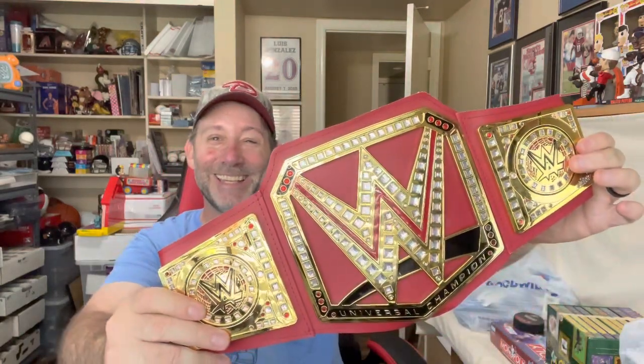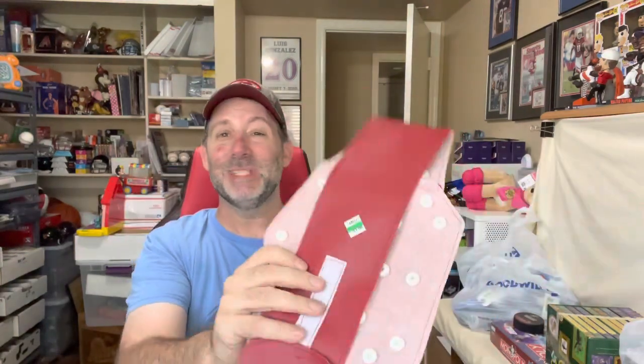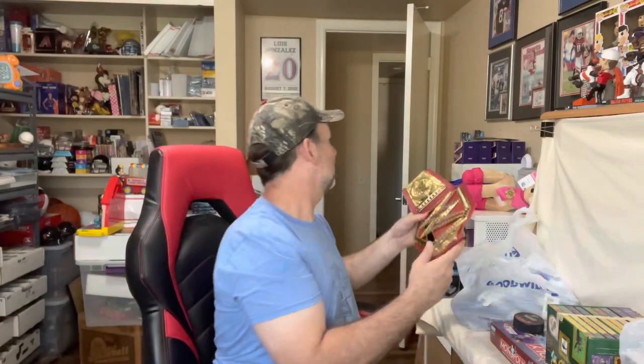All right, so we got the WWE, I assume this is. Or is it a fake WWE? Just as Universal Champion Wrestling belt. It was $1.98. Something that I'll put in my antique booth for like that $10 range. It doesn't actually say WWE on it, so maybe it's some sort of bootleg.